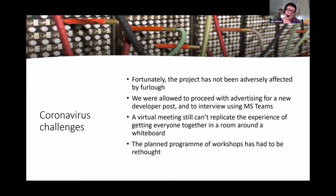On coronavirus challenges, I've hinted at this a little bit. We've been relatively lucky, I think, and the project hasn't been adversely affected by furlough, which I know is not the case for all of the projects. And we were allowed to proceed with advertising for a new developer post, which happened in April, and to interview using Microsoft Teams. So we were able to get the whole team in place.